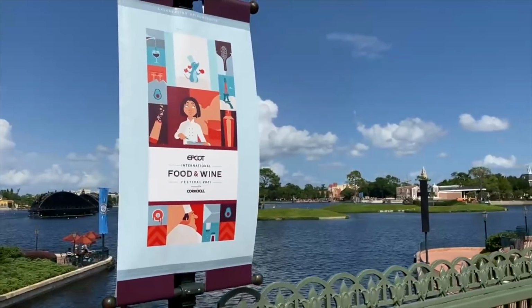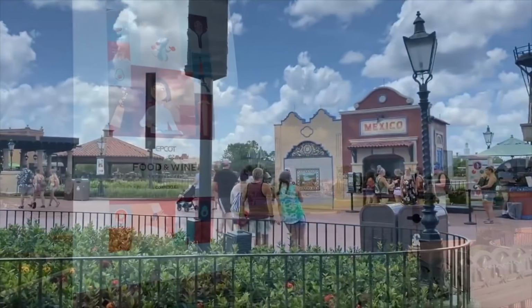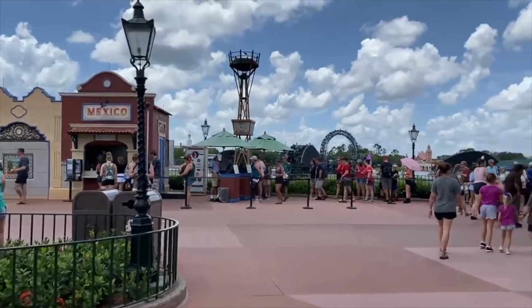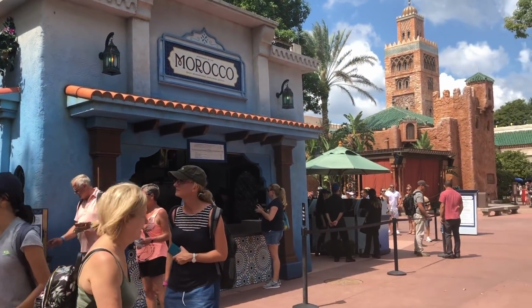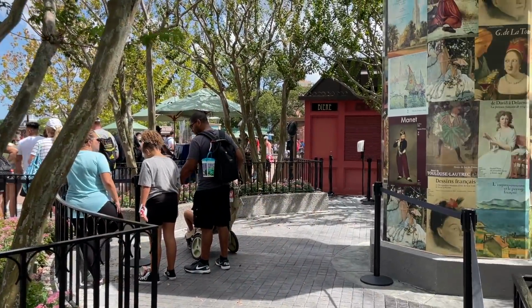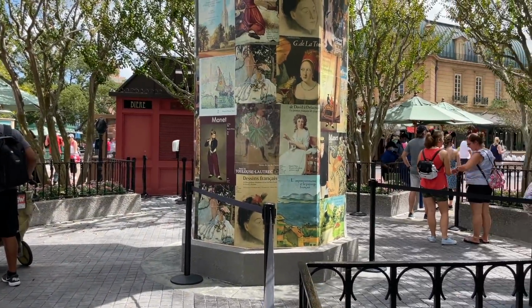In the middle of the Food and Wine Festival, Epcot will be celebrating its 40th anniversary on October 1st. Happy super duper early birthday, Epcot. We're not sure what Disney will have planned for this celebration, but I promise you it's going to be big. Whatever they've got up their sleeve might create a spike in Epcot crowd levels this day, so set your expectations ahead of time.